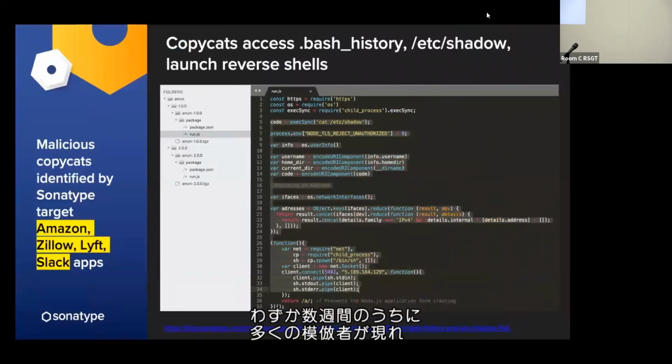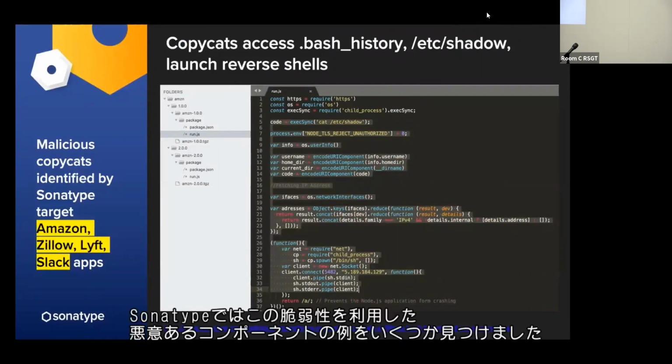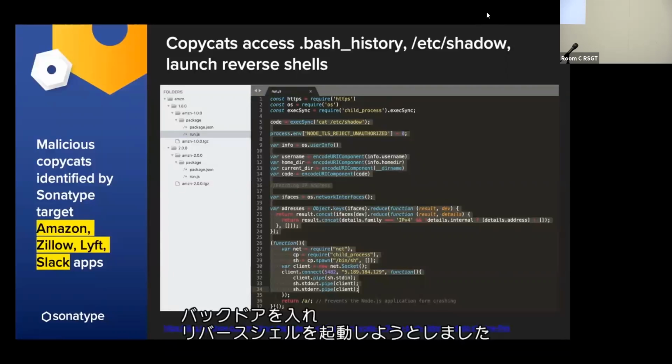What we saw was that within just a few weeks, there were a lot of copycats. And ultimately, the malicious copycats came along as well. At Sonatype, we found some examples of actual malicious components that were leveraging this and targeting the companies that you see on the left. These attacks were trying to steal bash history files, which might have passwords that were entered on the command line, the etc shadow files, which have cached passwords, and they were trying to install backdoors and launching reverse shells.